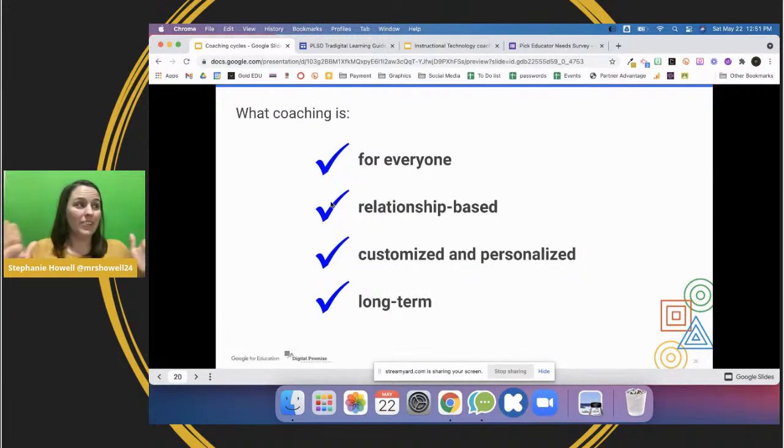Coaching is for everyone. It doesn't matter. Feel free to invite me in. I'm happy to work with you. Even if you feel like tech isn't my thing, I can still help. Even if you're like, technology is my thing, I don't need you, I can still help you. I love just brainstorming and creating lessons, and that collaboration can make it really big.